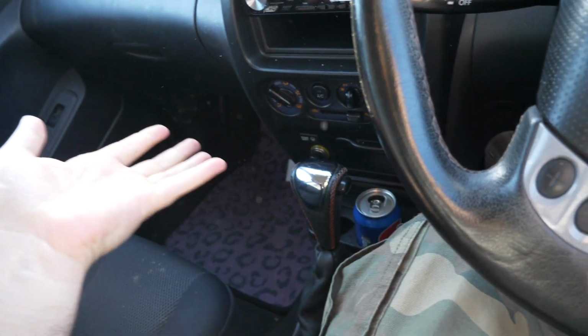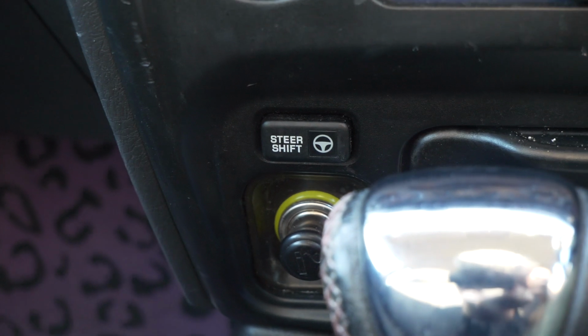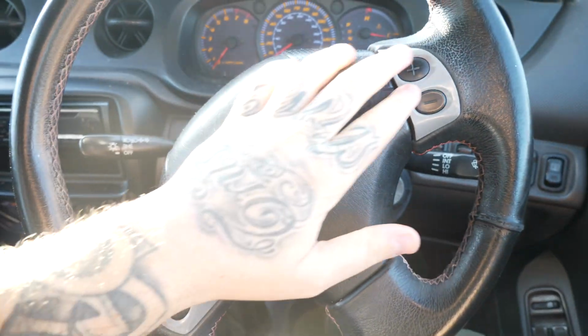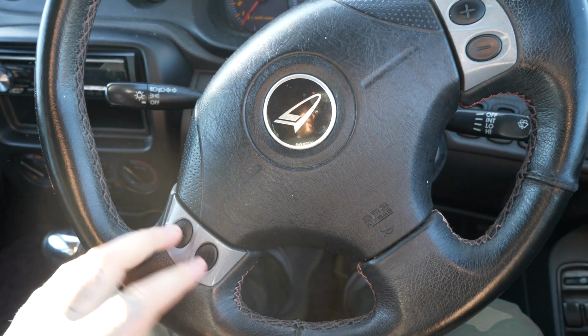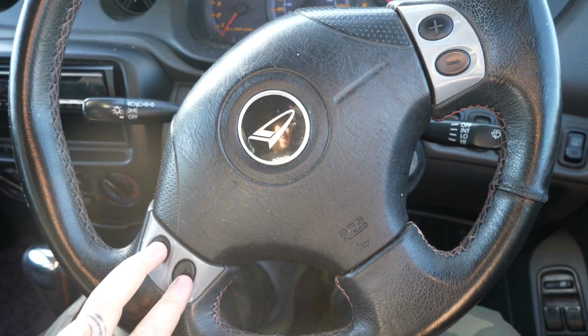You may not be able to actually find a manual version of this. Might be something that just didn't sell in the UK. A few things to point out though. Sporty bits. You have this steer button just here. This actually activates the buttons on the steering wheel. Yes, this era came with not flappy paddles, but flappy buttons, I'm going to say, to change through the gears. Now we will show you that a bit more in the driving portion. They actually work pretty well, which is nice.